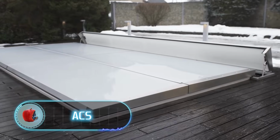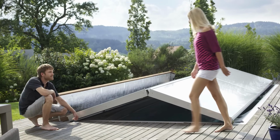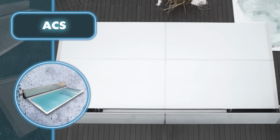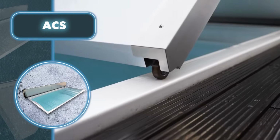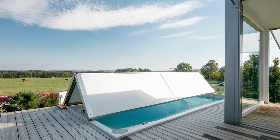ACS. You can turn a hydro massage tub into a convertible. No, you can't drive it, but the roof will be the same. The system called ACS opens and closes in less than 2 minutes after pressing a single button. But don't forget that, like with a convertible, you first need to insert and turn the key to start it. This setup keeps the hot tub safe from anyone who might want to use it without permission.